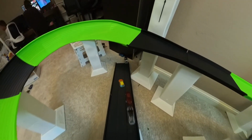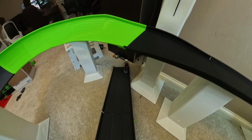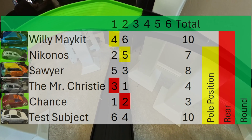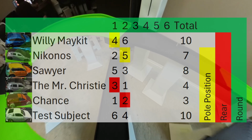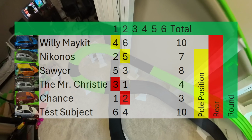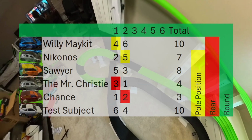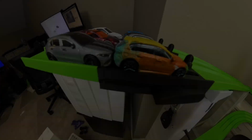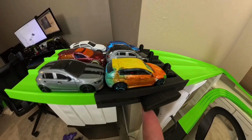And race 2 is going to finish with Willy Maykit picking up 6 points from that second position. Nikonos will get 5, test subject 4, Sawyer 3, Chance with 2, and Mr. Christie bringing in with 1. After 2 races, Willy Maykit and test subject are tied with 10, Sawyer right behind them with 8. Sawyer will be on the pole for race 3. Test subject moves back to that rear position.